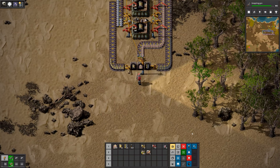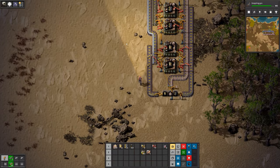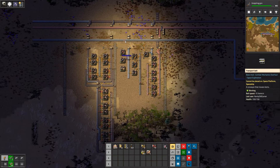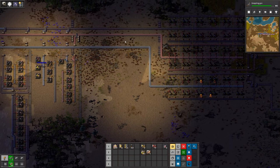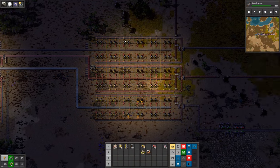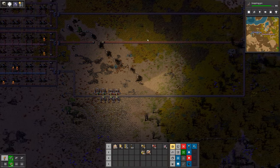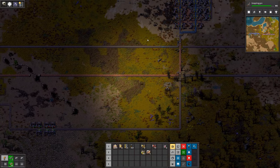Why can I not see this? Why? Brain. I do not know. Why can I not see what I'm trying to do here? What is happening? I have no idea, but we are out of iron. I can't see what is going on. It's probably backed up on the copper.